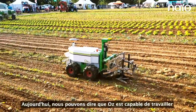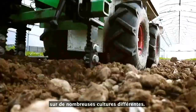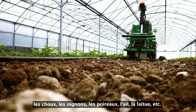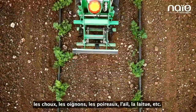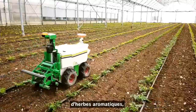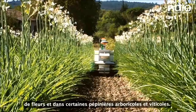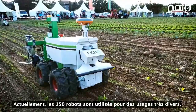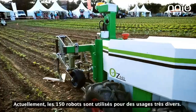At the moment, we can say that Oz is able to work on a lot of different crops. As we talked about before, all the vegetables: cabbage, onions, leeks, garlic, lettuce, all those vegetables. And it can also be used on seed production, aromatic herbs, flowers, and some tree nursery and vine nursery. At the moment, the 150 robots are working in really different use cases.